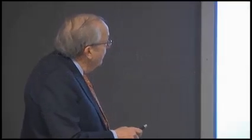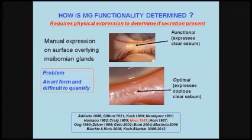Now, again, we're back to this whole story about looking at the root causes and trying to understand how we get better success. Well, the first way we get better success is to ask the question, are the meibomian glands functional? Because if they are not functional and we don't treat them, we'll never have success. And originally, it required physical expression.